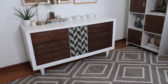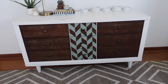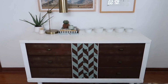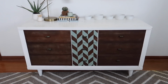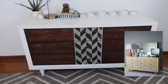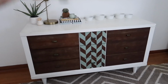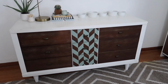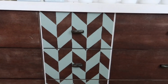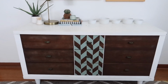Swinging around to this side of the room, we have this dresser. This is a dresser that I use to store things like office supplies and it also has the cat food up top, so ignore that if you can. But originally this dresser was sort of an ugly light blonde wood color, very 80s or 90s. So I sanded the whole thing down, painted the outside of it white. I had the drawers also sanded down so that I could stain them a dark wood color, and then I used a stencil to do a herringbone pattern on the front. And I just really love how it turned out. It just gave it a lot more personality.